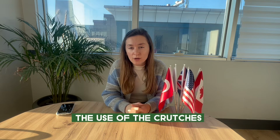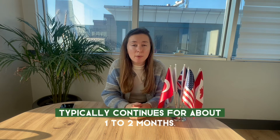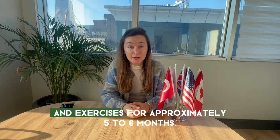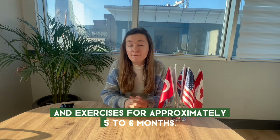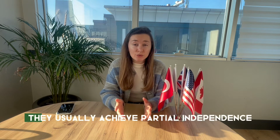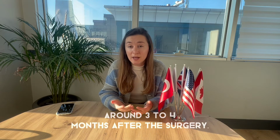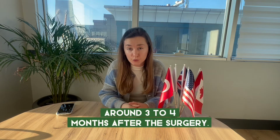The use of the crutches typically continues for about 1 to 2 months. Patients are advised to carry on with physical therapy and exercises for approximately 5 to 6 months. They usually achieve partial independence and walk without support around 2 to 4 months after the surgery.